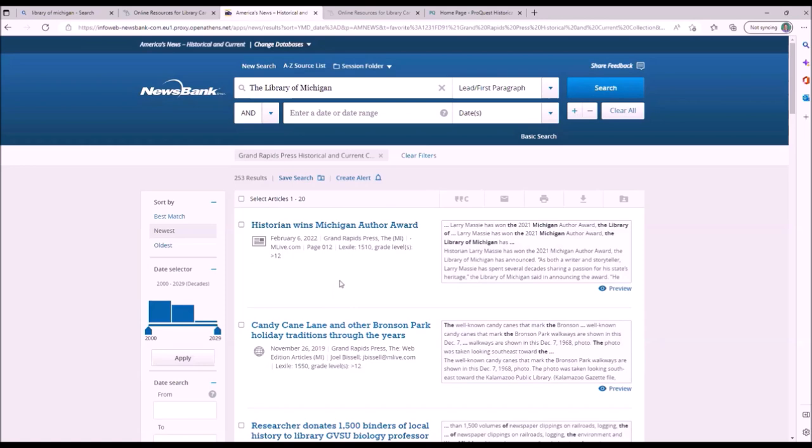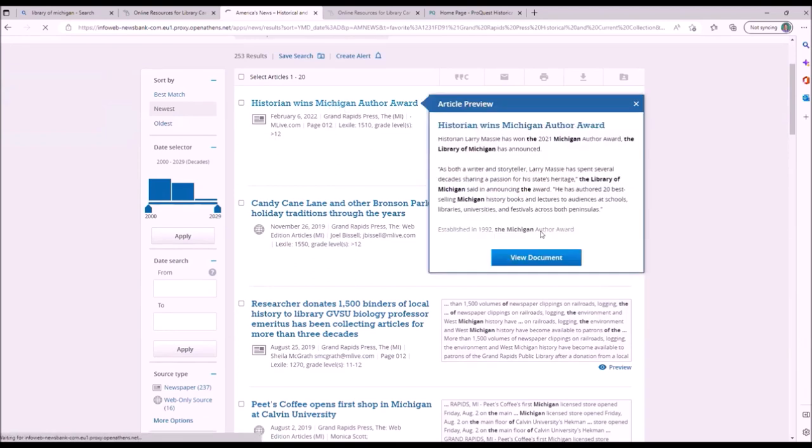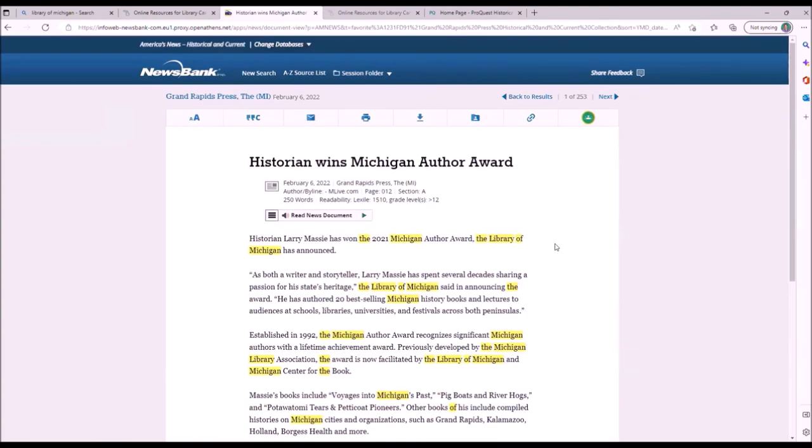But with any of the databases, you can click on the item to open up the article itself. For this one, okay, view document. There we go. And this gives us the actual document here, Historian Wins Michigan Author Award. And it's highlighted the key terms. Towards the top is where they have a way to cite, change the text size, email, print, download, save this, or copy a link.